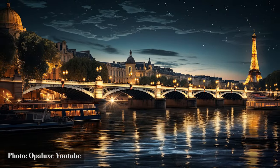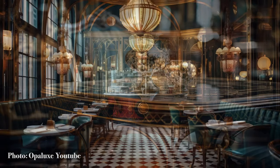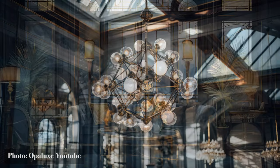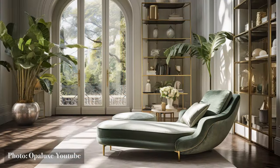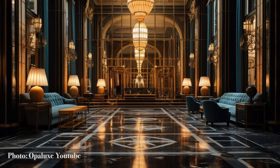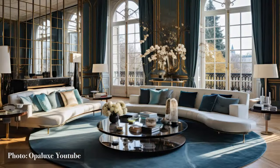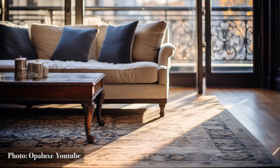Color and texture play significant roles in creating this contrast. A palette that weaves together both modern and classic hues can unify diverse design elements. Textural contrasts are equally effective. The smoothness of polished metal against the roughness of exposed brick, or the softness of a contemporary rug against the hardness of an antique wood floor, can add layers of interest to the space.